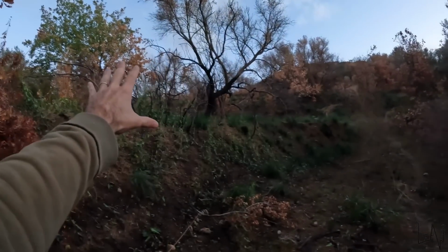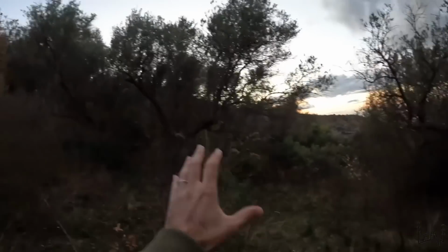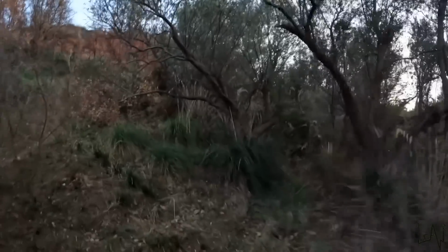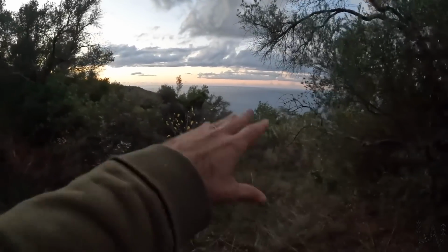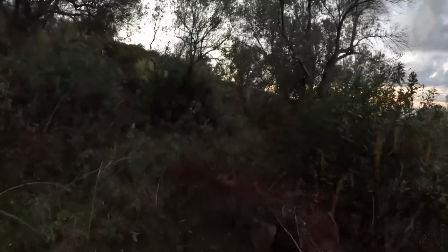Here you can see the fire arrived till here, so all of this higher part has been affected by the fire. You can see the trees are all dead, but we have all this lower part that goes all the way down there where I showed you before, where the trees are still okay. So all of these olive trees, they are still good. It goes all the way down. And we also have a ruin somewhere in here.